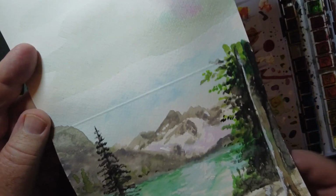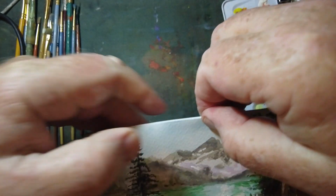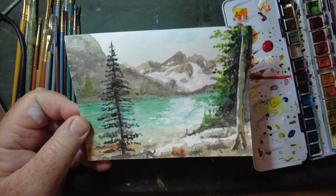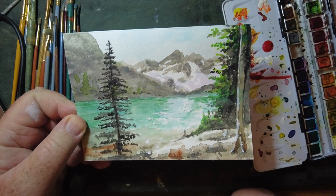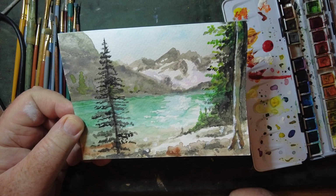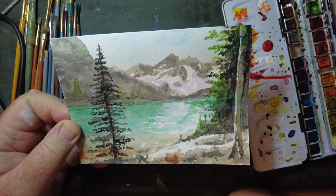All right, let's fold it and make it a card. There is our card. All right, there's our card from Moraine Lake. Thank you, Robert Morales, for your inspiration, for your entertainment, and for taking me someplace I never would have gone. But who knows? Like I say, never say never.